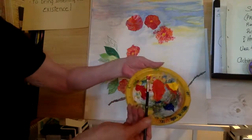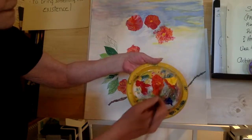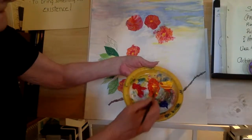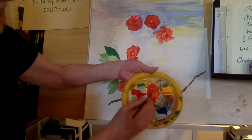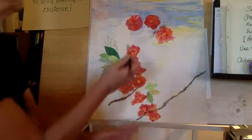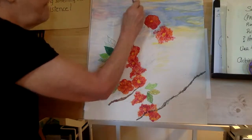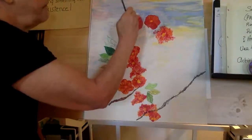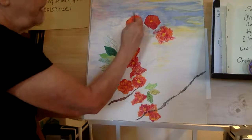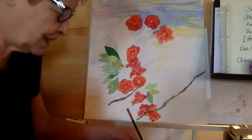So what am I doing? What do you see on my brush? You see the yellow there? A little bit more. I'm going to leave it with some of the yellow. I'm not going to mix it all the way. Bop, bop, bop, bop, bop, bop, bop. I'm liking that flower a little bit better now.